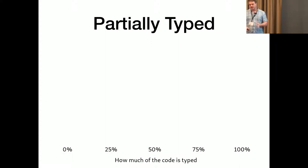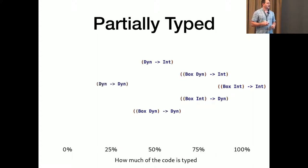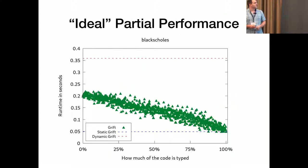So throughout the rest of the talk, I'm going to talk about partially typed programs. When I say a partially typed program, I mean if we started with a completely statically typed program and we erase type annotations, there are many ways that you could erase type annotations using the dynamic type. And the ratio of erased annotations to how many there were in total forms a percentage. And that's how we report where we are in the typing lattice.